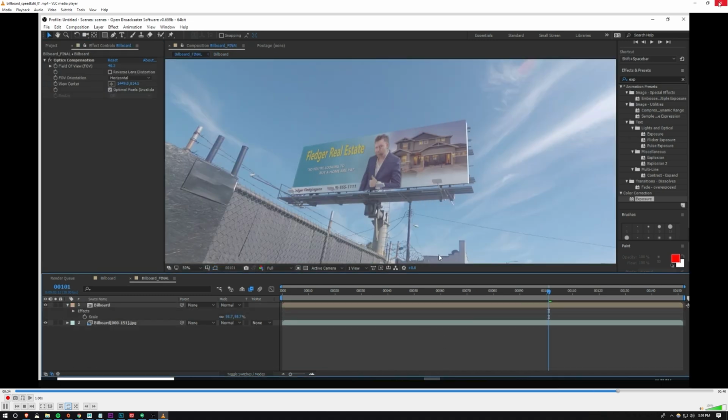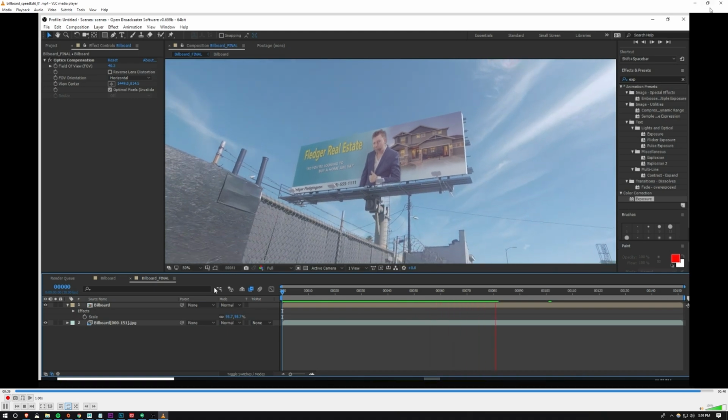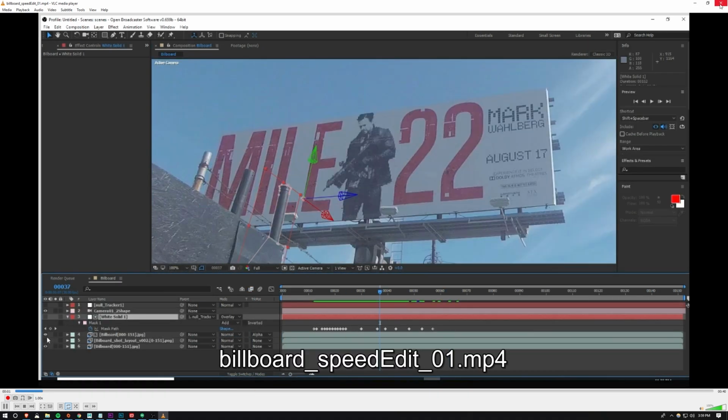Yeah, it looks like a real billboard that's there, and you don't question it. Rather than buying our own billboard. Yeah, we looked into buying one. We realized the budget was slightly out of our range.